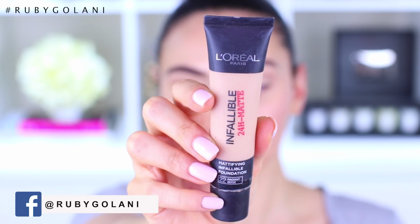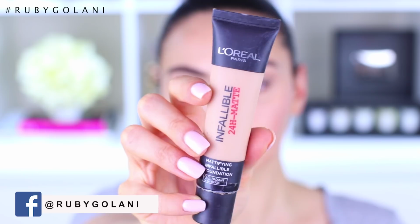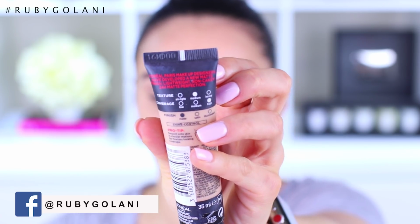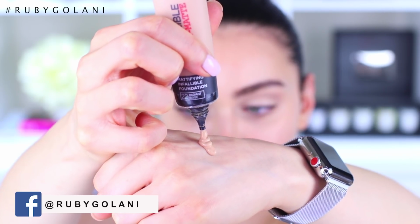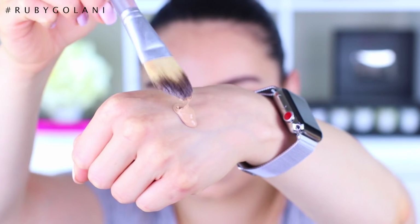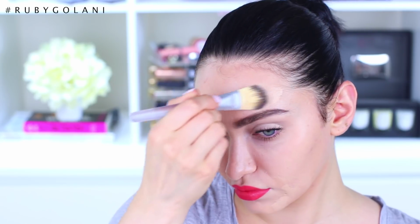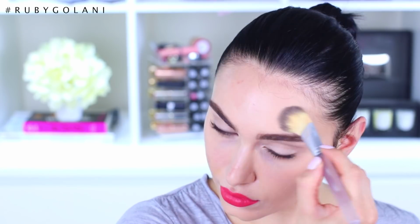So in no particular order, the first foundation that I am showcasing is the L'Oreal Paris Infallible 24-Hour Matte Foundation. This foundation is very smoothing and so forgiving on textured skin. It's actually not matte in my opinion. I feel like it has a satin finish. It is so comfortable and breathable. It's water resistant, heat and sweat resistant. It's one of those foundations you want to pop out on a really hot, humid day.